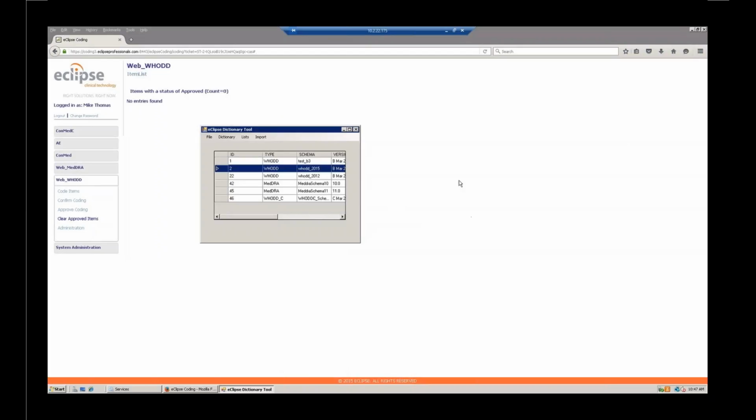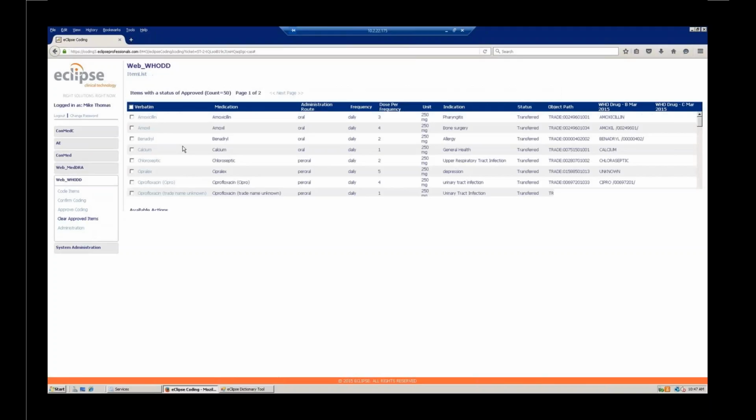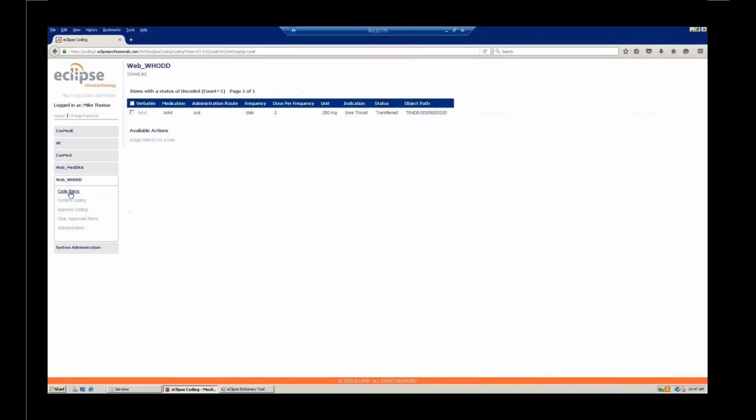And once the records have been loaded and merged, I can view them in the coding browser. So here are the 99 drug names, as well as their associating codes from the external system, all loaded into the Eclipse coding system. I can clear one of these codes. So let me clear Advil. Okay, so now Advil no longer displays in this list. And instead, it now is displayed in the code items workflow.